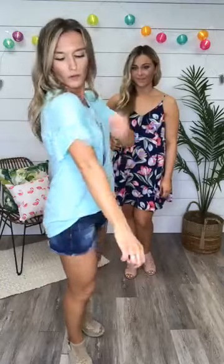I am wearing the I Can Feel the Sun Ruffle Top in Mint, available for $29.95. It is so pretty, y'all. It's just a really pretty mint color. It's got this little ruffle detail. I love the ruffle. It's just a fun take on a t-shirt, a little basic top, just with a little flirtiness to it. Yes. I love it.